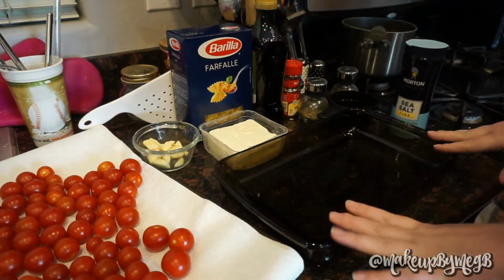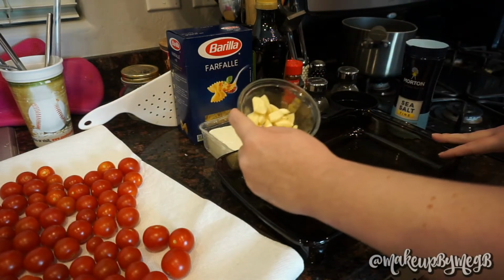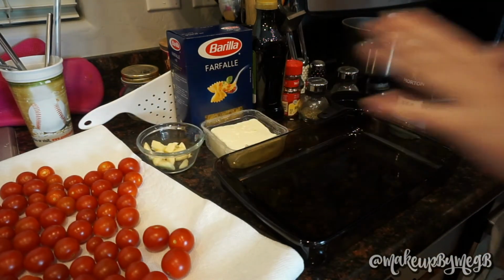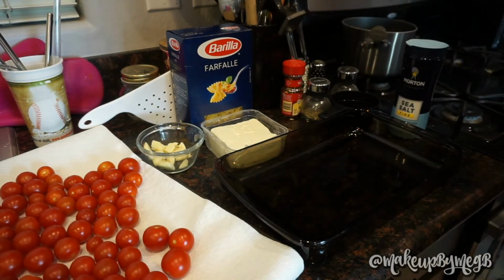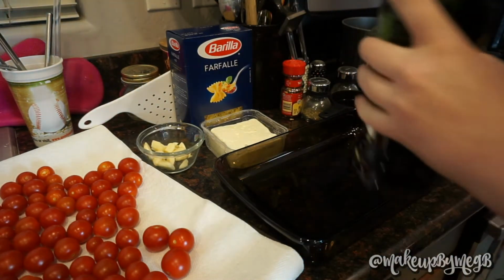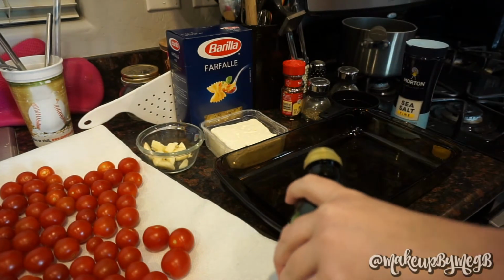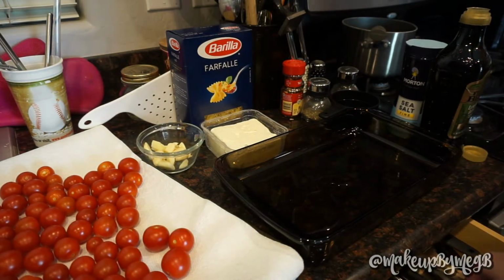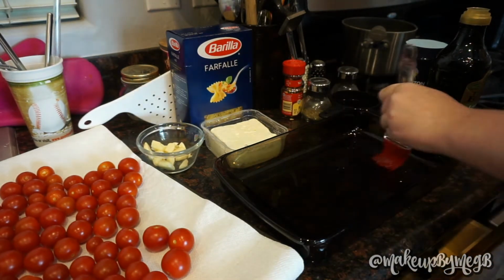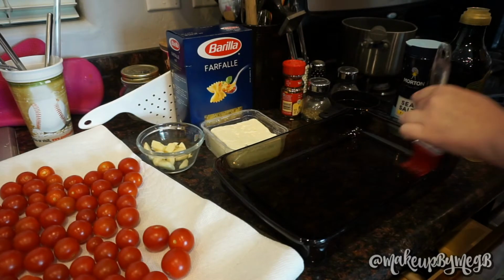I have all of our ingredients prepped. I have some garlic cloves here. Again, you can just use minced garlic. It's a whole lot easier. But the first thing that I'm going to do is put just a little bit of olive oil at the bottom. I really want to get one of those fancy spouts. Okay, so I just have that little bit. And then I'm just going to spread it around.